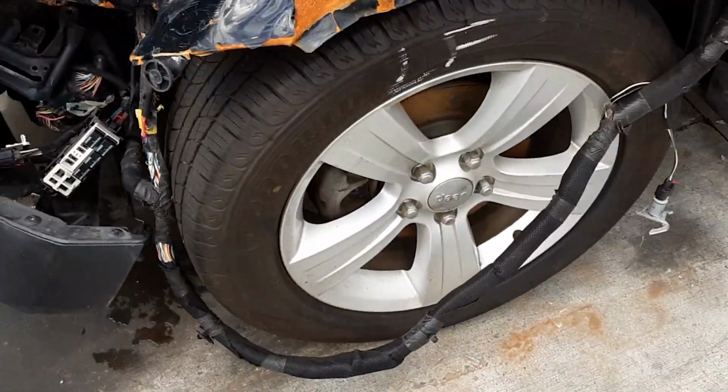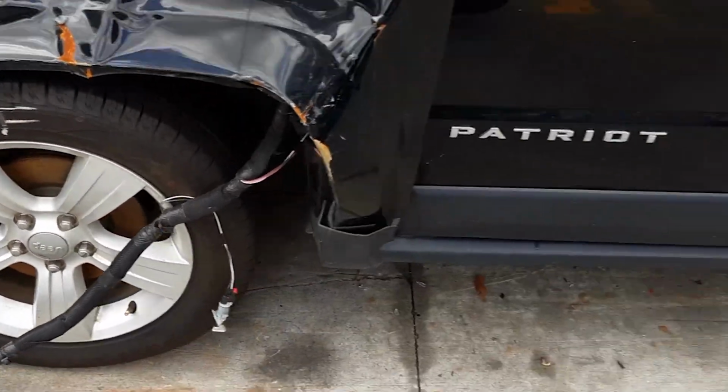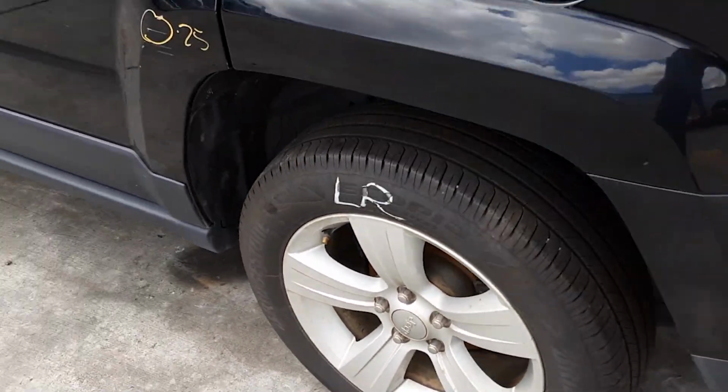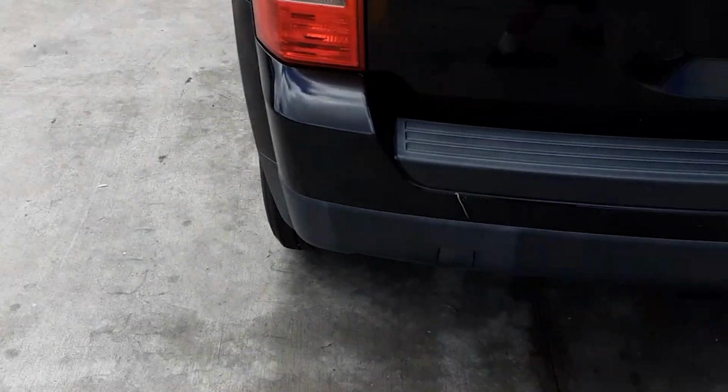Left front 17-inch factory alloy mag with a good tyre. Left rear door has 2 small dents. Left rear 17-inch factory alloy mag with a good tyre. Left hand tail light, tidy rear bumper cover.